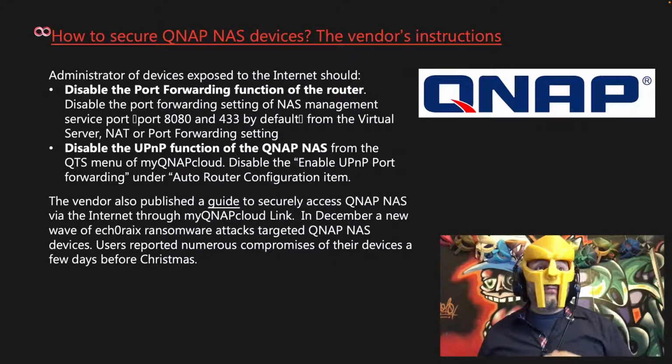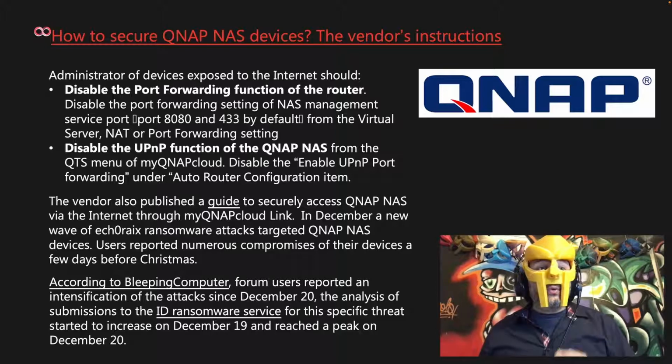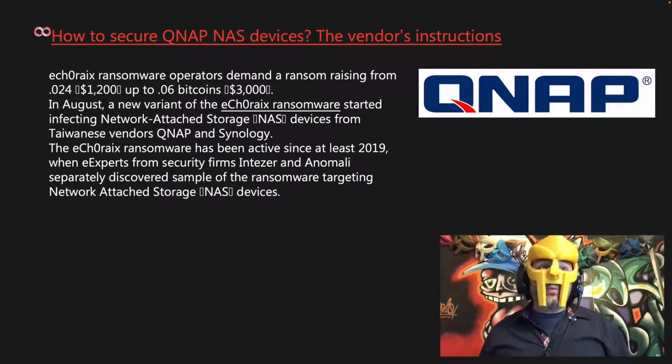In December, a new wave of eCh0raix ransomware attacks targeted QNAP NAS devices. Users reported numerous compromises of their devices a few days before Christmas. According to the BleepingComputer forum, users reported an intensification of the attacks since December 20th. The analysis of submissions to the ID Ransomware service for this specific threat started to increase on December 19th and reached a peak on December 20th. The eCh0raix ransomware operators demand a ransom ranging from 0.024 bitcoins, or $1,200, up to 0.06 bitcoins, which is roughly $3,000.